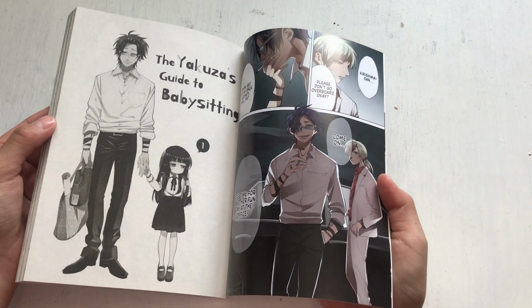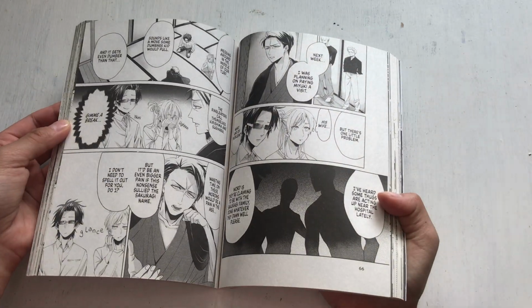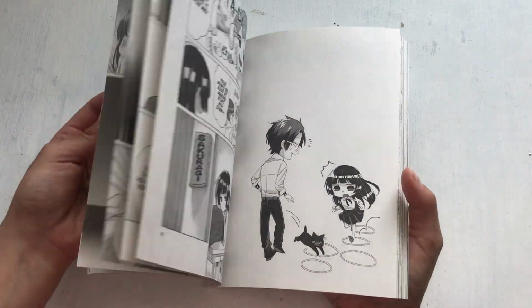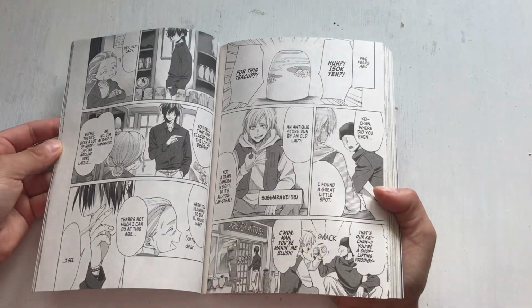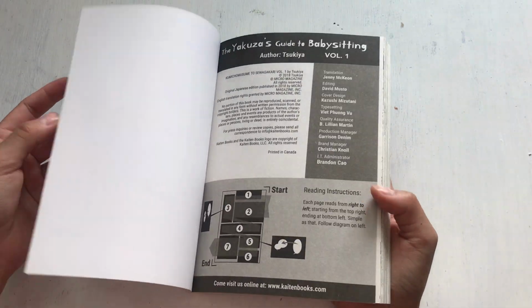I enjoyed it dubbed. I thought it was funny. I really liked the voice acting and the overall story. It's essentially about the main male character right here, Toru Kirishima, who has to take care of the Yakuza boss's daughter, Yaika, and how they learn from each other as the story goes on. It does have some serious moments regarding Yaika and her mother and the situation her mother's in right now.